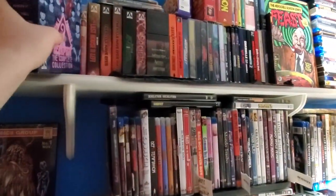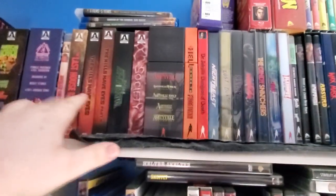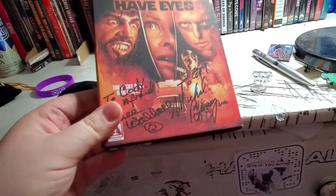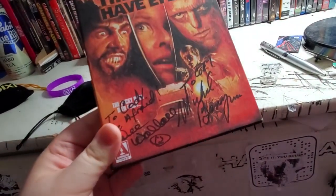I gotta dust these things off every once in a while. I'm not gonna go through all of these because it's kind of a pain to have to go through all of them. But I've got the Stray Cat Rock set, The Last House on the Left, both of The Hills Have Eyes from Arrow, which the first one I have autographed by Michael Berryman and Dee Wallace, which is really cool.